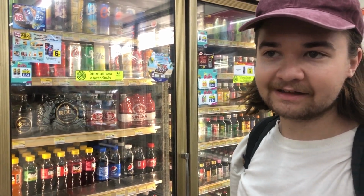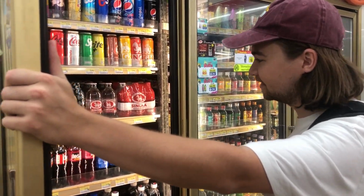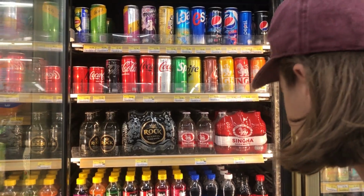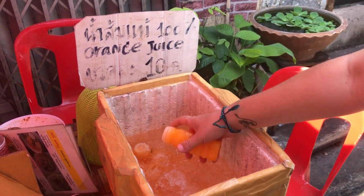Back in 7-Eleven now, because it's very hot and we need to keep hydrated. I think most of our budget will go on liquids. What are you thinking? I'm thinking it's hot. Oh, I just want to keep my hand in here. Oh, cold. Nice and cool. Fresh orange. Oh, it's tiny, but that's okay.